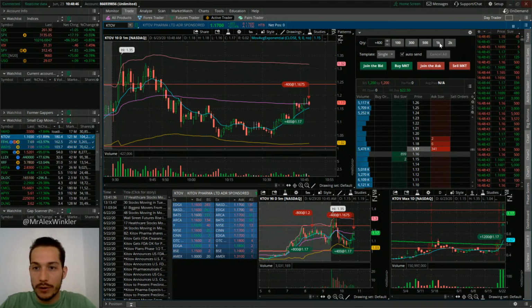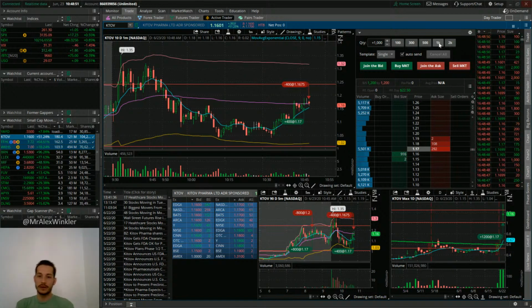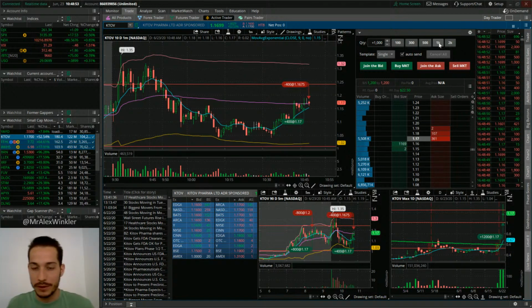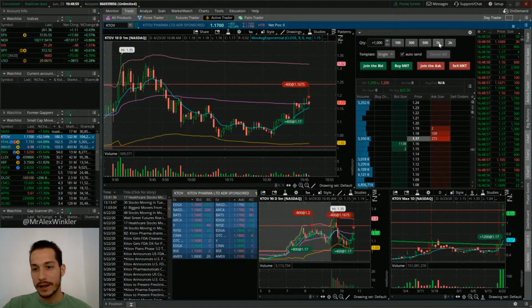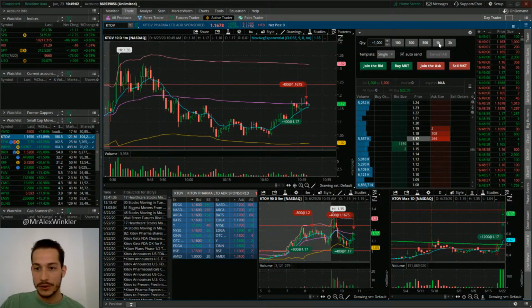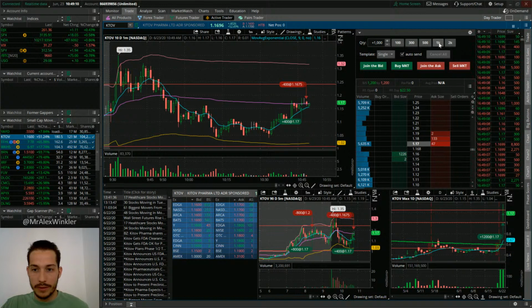Actually, that was like a half of a half. That was a 25% position size. So that was a really small size. I could have probably let it run a little bit longer, but I was trying to treat it like a real full-size trade. So buyers coming back in here. Maybe we will get that breakout at 117. I'm going to be ready to go with a half size just in case.